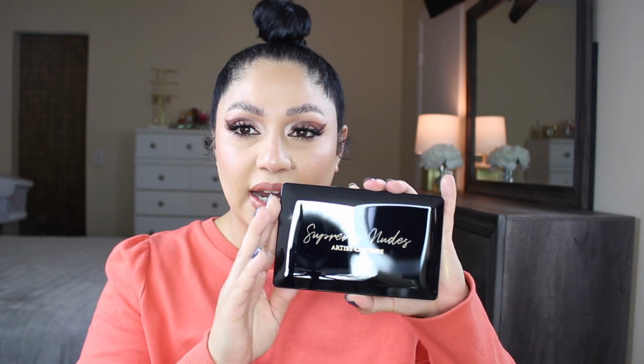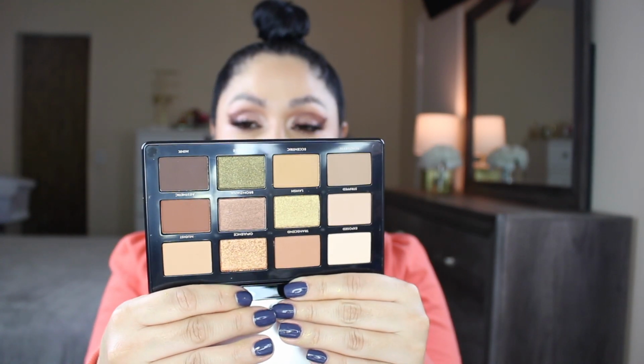Alright, so the next eyeshadow palette that I got was from Artist Couture. Everyone was talking about this eyeshadow palette, how great it was. It was just so amazing. The best neutral eyeshadow palette that there is. So I definitely wanted to get it and see what the fuss is all about. And let's see, hopefully it's okay. Okay, see, all the shades are great. It looks like the perfect everyday eyeshadow palette for sure.